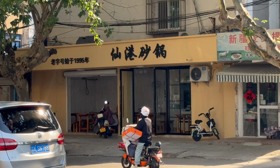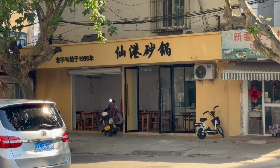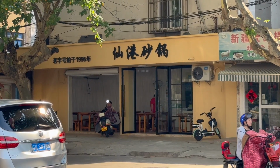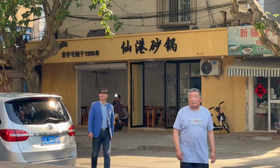Across the street is one of my wife's favorite restaurants from when she was young. They sell, well, it's like a xiaguo. It's like noodles and a few different vegetables and meats inside like a clay pot. And it's very delicious. We've come here a few times recently.